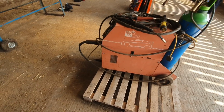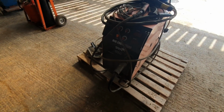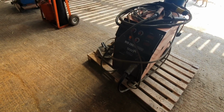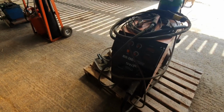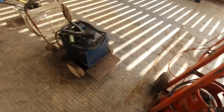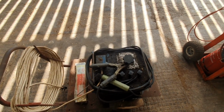Bit of workshop equipment, and a big welder, single phase. Do not switch whilst welding. Love a welder like that, but it's not practical for me being mobile. More of a workshop one, that. You've got gas bottles. Old faithful sort of welder.